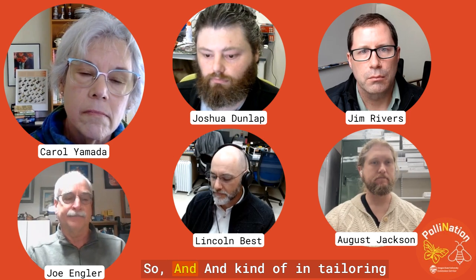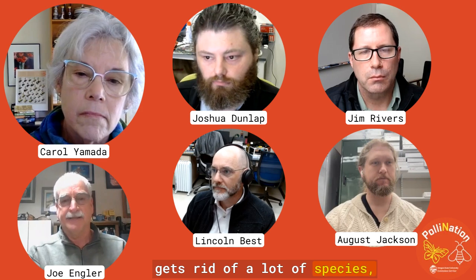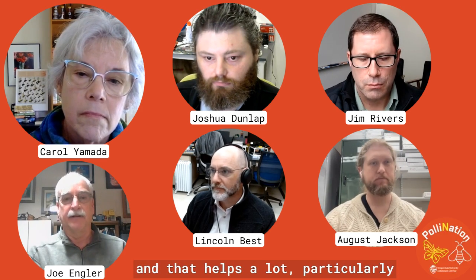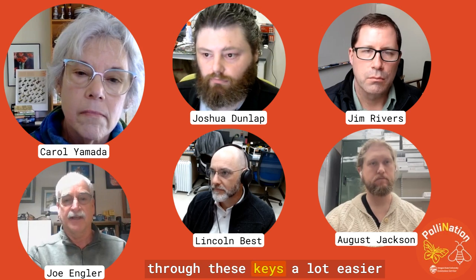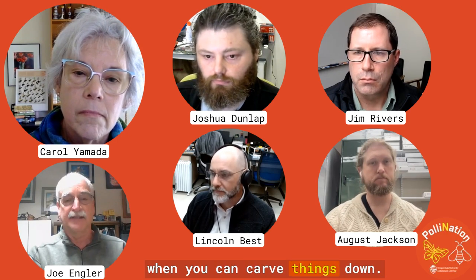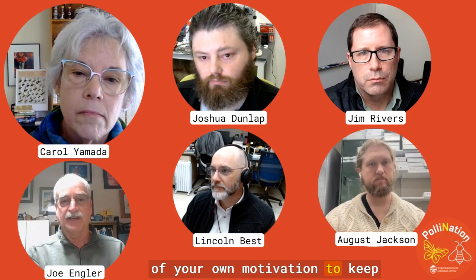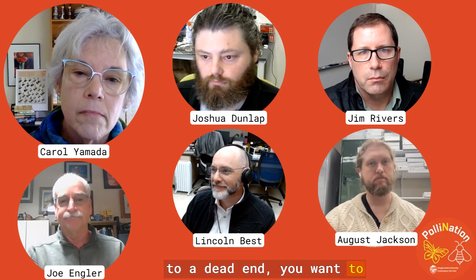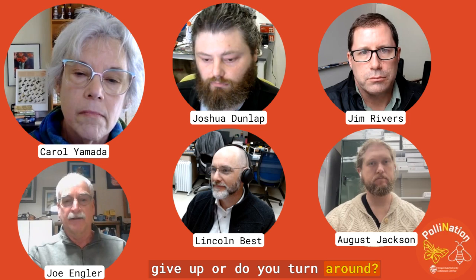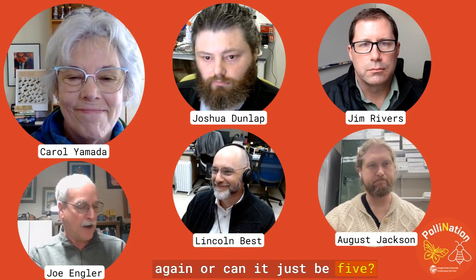So kind of in tailoring these to the Pacific Northwest, it gets rid of a lot of species potentially that aren't found here. And that helps a lot, particularly for beginners and amateurs, to get through these keys a lot easier. When you can carve things down, it makes a big difference in terms of your own motivation to keep trying to plug through these keys. And when you get to a dead end, do you want to give up, or do you turn around? Do you have to go back 100 couplets to start over again, or can it just be 5?